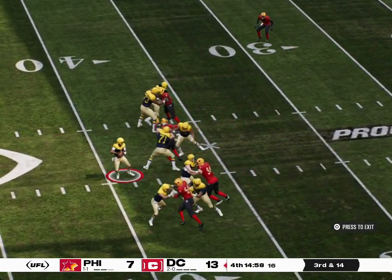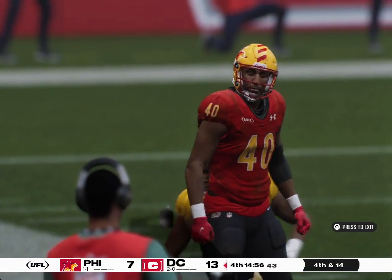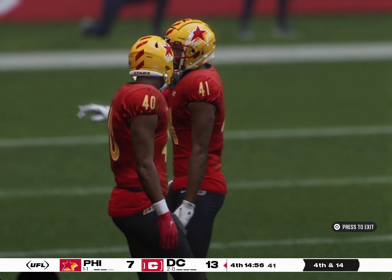First throw for the backup now. Falls to the ground out left, incomplete. Looking for his wide receiver there. And that brings up 4th and long.